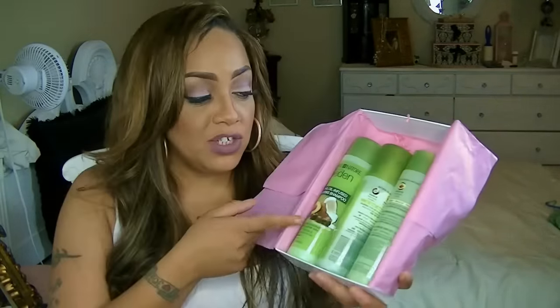It always comes with a magazine, which I love because it tells you how to use the products, what the product is about, as well as coupon codes and just what people do to care for their hair. So, Cream of Nature's Eden products.